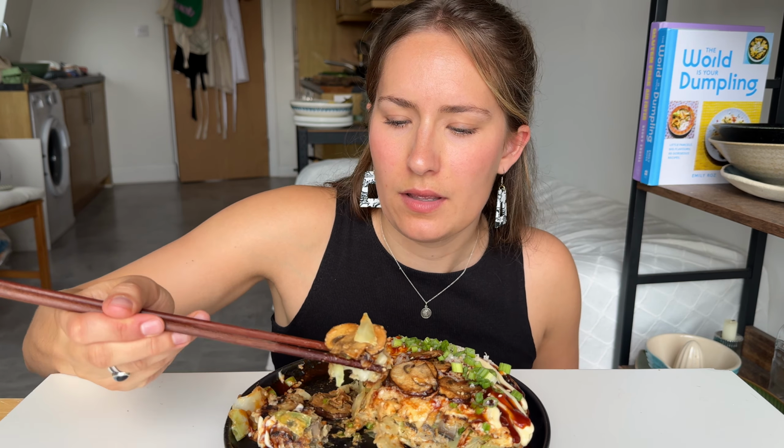Good morning. Oh, actually no, it's afternoon. So I must admit I didn't have breakfast today. I was so full from last night that I literally woke up this morning and I was like, I think I need to fast because I can't eat anything else. But anyway, for lunch, I am cooking something from my new cookbook.